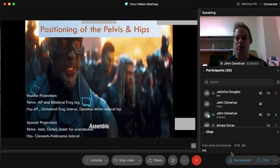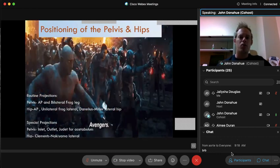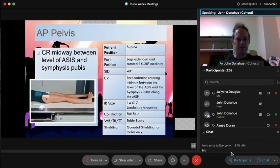So, as always, know the difference between those routines versus special projections. We are going to start with the AP hip. Now, there's a little trick with this pelvis. After I go through this criteria, I'm going to tell you a little trick for these pelvis x-rays. It works like a charm as far as centering.